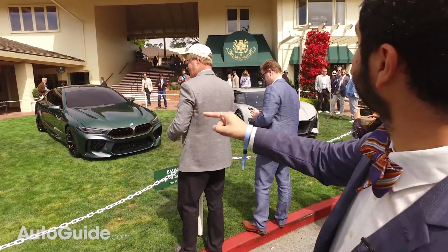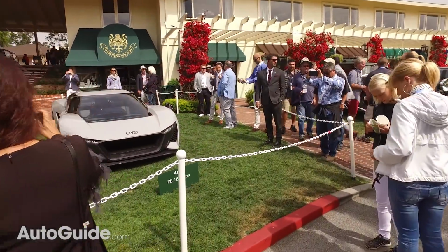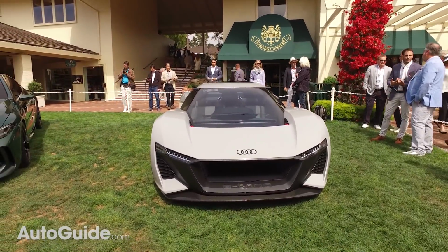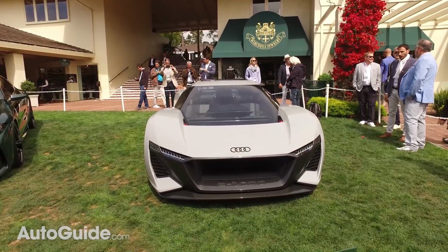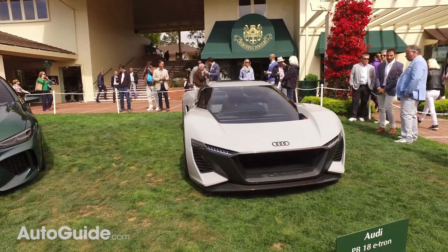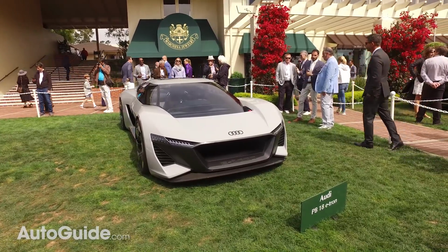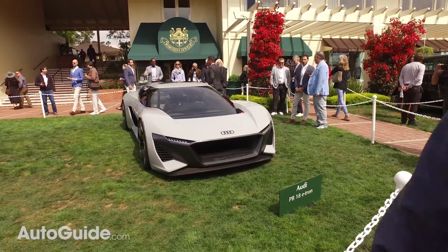Right next to it is the brand new car from Audi, the PB18 e-tron, of course PB standing for Pebble Beach. This is the first time Audi has ever brought a design concept to Pebble Beach, which is kind of interesting when you think about it. Now this thing is an all-electric supercar. It's got a big kilowatt-hour solid-state battery in the middle of the vehicle. It will sprint to highway speeds in about 2 seconds, but if you drive it conservatively, you will apparently get some pretty impressive electric range with that as well.